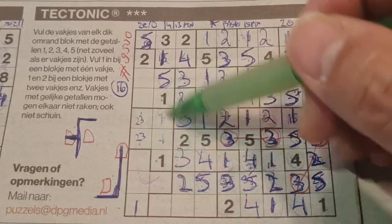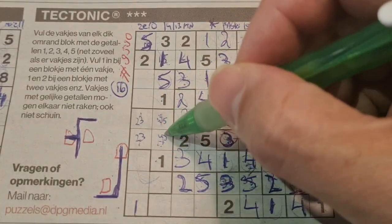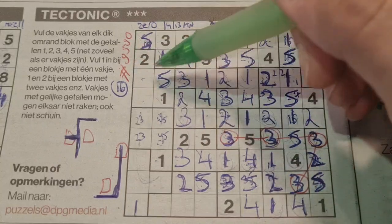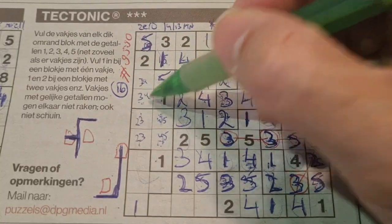2 numbers left in this area for numbers 4 and 5. Let me mark those 4 and 5. Here also 2 numbers left in this area for numbers 3 and 4. Let me mark those 3 and 4.